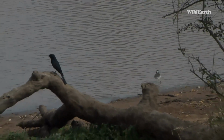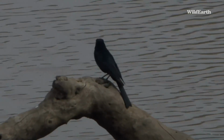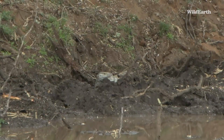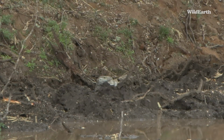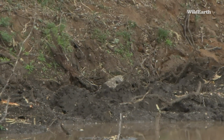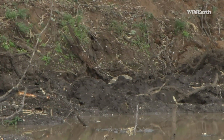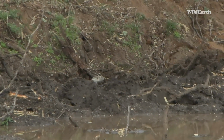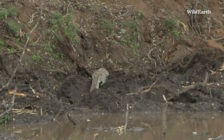What's that? Is that a flycatcher, or is that a drongo? That might actually be a flycatcher. That's what I like about the waterhole. If you spend enough time out at the waterhole, you tend to see some very interesting things, like this big reptile coming around with its muscular long tail, clearly foraging for food. Now, this is a monitor lizard, or a leguan.